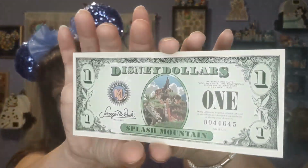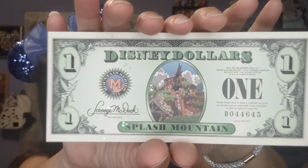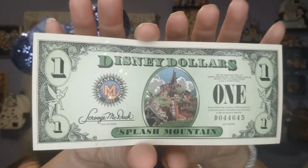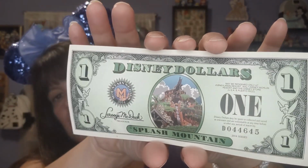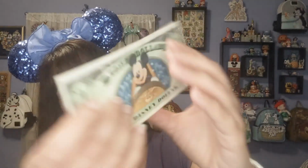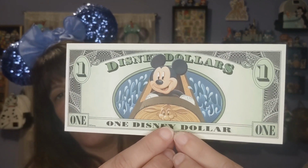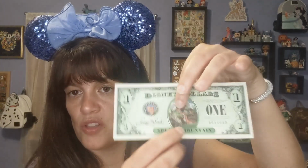So number 1, the $1 one, is Splash Mountain. So he was on the dollar. And this one came out in 2014. So this was getting close to when they stopped making them in 2016. But that is what it looked like. And then on the back side, look at that. Isn't that cool? It's got Mickey, and he's going down on Splash Mountain. So again, Splash Mountain was for the dollar one.